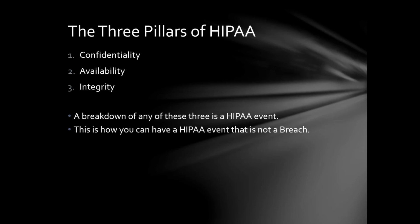Been through this already, but just to reiterate, HIPAA has three important components: confidentiality, making sure that only people who need to see patient records see it; availability, the patient records are available to you when you need them in order to make clinical decisions; and integrity, the records have not been corrupted, so therefore the information you're looking at is valid and is useful. A breakdown in any of these is a HIPAA event. Only a breakdown in confidentiality is a breach. Next slide, please.